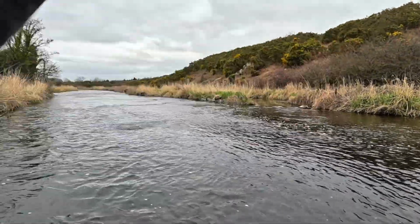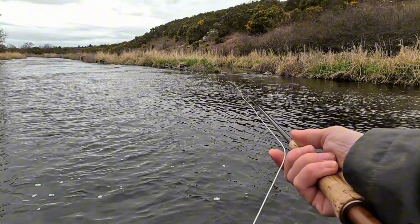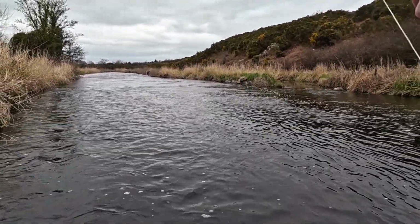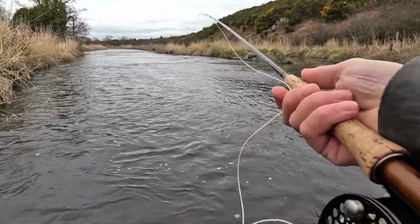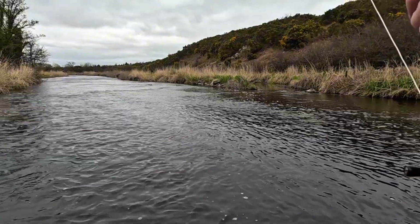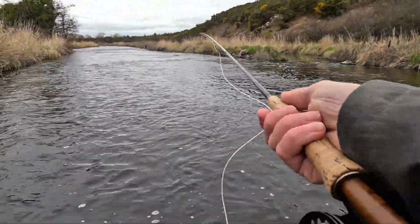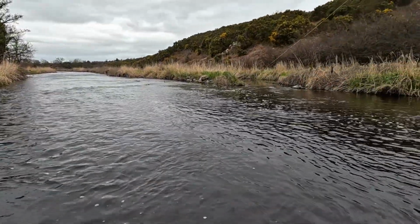There you go. Gone. I still have to try for that trout over there. There has to be another one here, I think. One of the best, most enjoyable fishing is dry fly fishing. The rising trout. Yeah, that's a lot better now. I can see where my fly is.